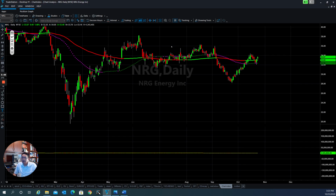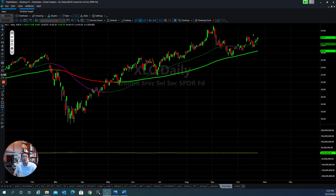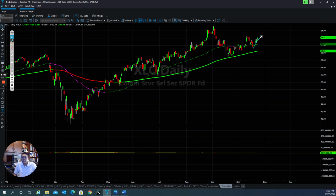This is one of the stocks in the energy sector. If they can break out of this level here, then they can continue to the upside. XLC, the communication services sector, is also doing well here. After coming out last week, they were able to push back up and gain momentum to the upside. If they can clear this level here, they will go up and test the all-time high again.